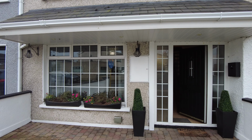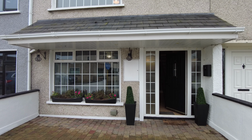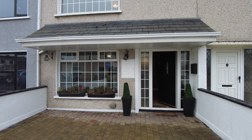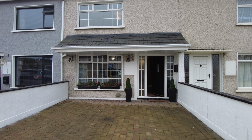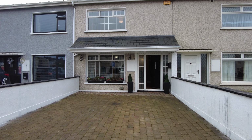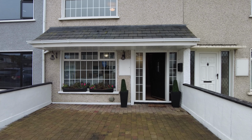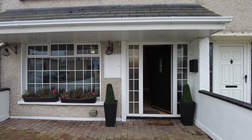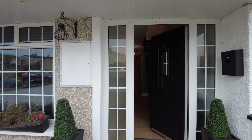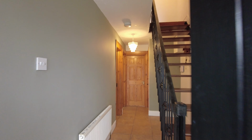Before we do, just always nice to point out a few important factors, such as this property gives a lovely presentation from the front. There's plenty off-street parking here, certainly space for 2 cars, in cobble lock paved there. And then, as you can see, lovely canopy over the front door and very, very well presented. It's a lovely front of property. And in fact, what's inside is very reflective of what you've seen from the front.